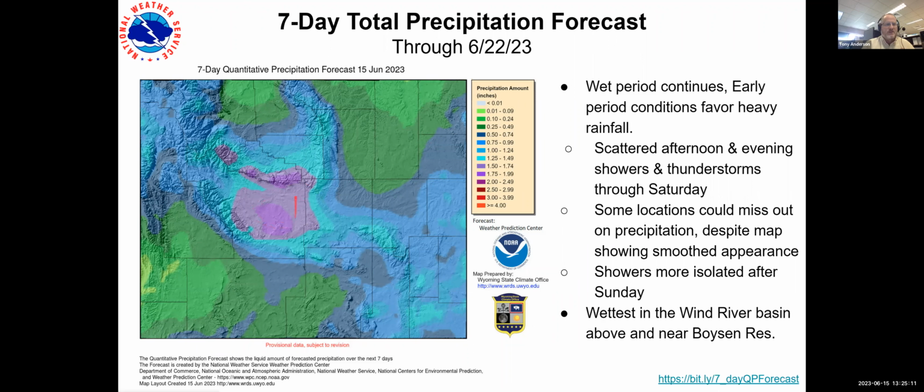And I apologize, I just realized I was supposed to fill in some of the details on that map and I completely spaced it out. So my apologies. So looking at the 6 to 10 day outlook. So we're going to step a little beyond that 7-day outlook that we looked at. And these are more probabilistic outlooks. On the left-hand side is temperature.